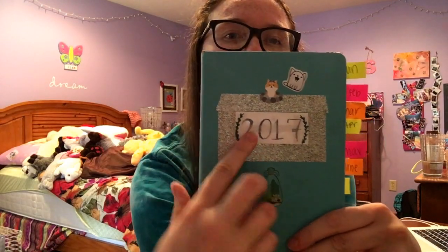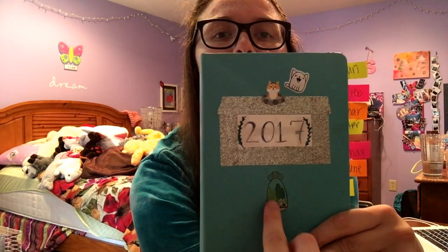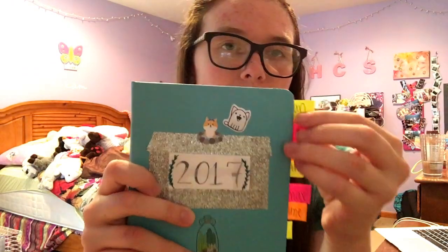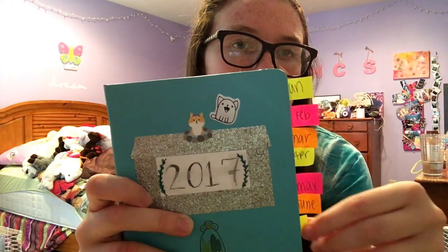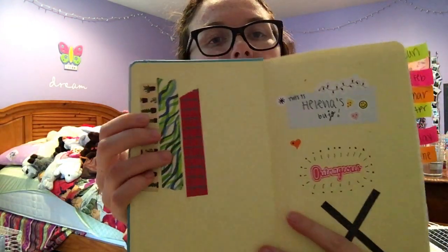But yeah, I just drew this on a little index card, wrote 2017, outlined it, and then I put a little succulent sticker, a little sheep sticker, and a little puffy cat sticker. And then on the side, these just track all of the months, so if I need to turn back to something, I know where to go. On the inside cover, I just have some colorful washi, and then I have a thing that just has my name on it, so if I ever lose it, which I don't think I will, they'll know who to give it to.